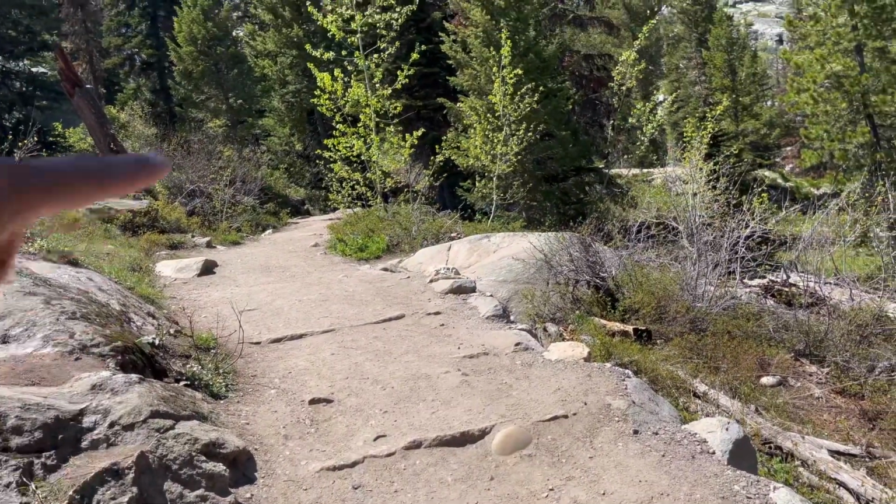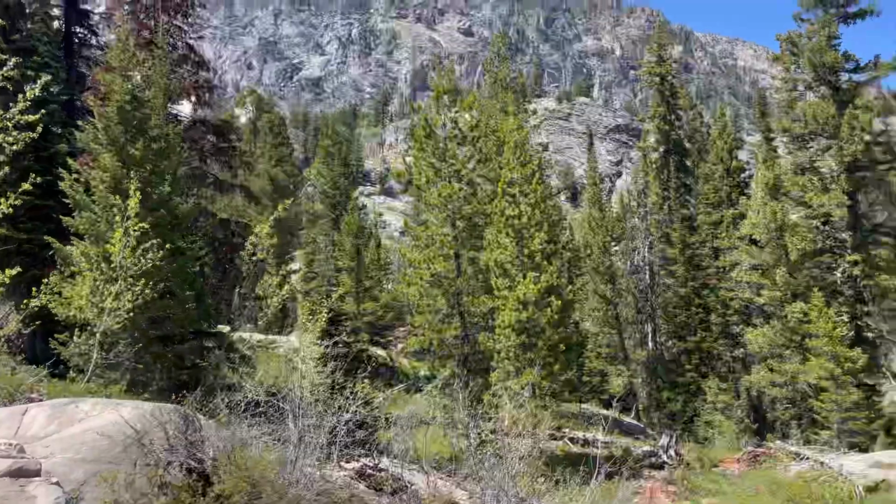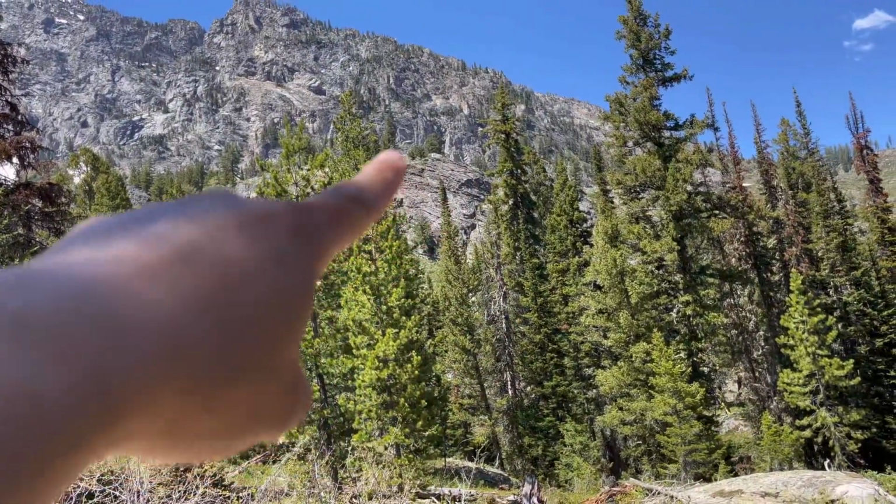Here trying to hike the Hidden Falls. See this right there? That's where we're going, up to the top.